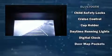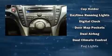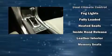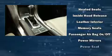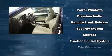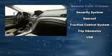Safety equipment has been integrated throughout, including traction control, anti-whiplash front head restraints, ignition disabling, and four-wheel disc brakes with ABS. This car was designed with safety in mind, allowing you to drive with even greater assurance.